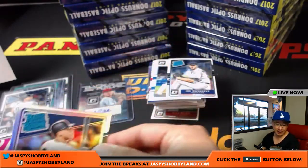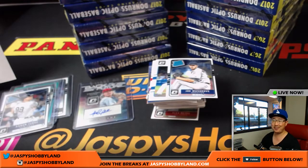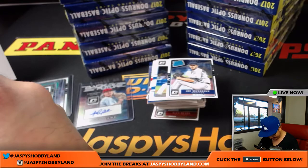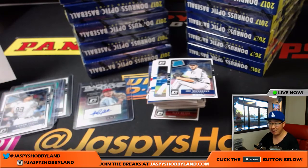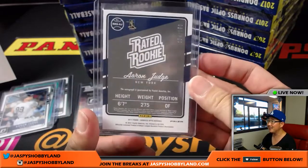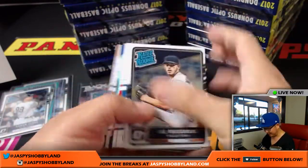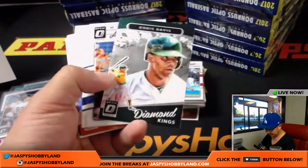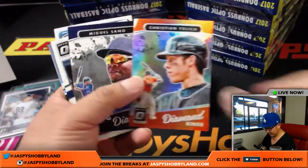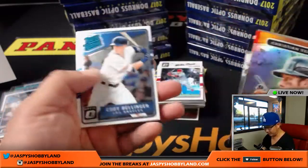On-card autograph. Aaron Judge for Ziggy. You can breathe easy now, Ziggs. You're good. Out of the second box, so you can just coast through the rest of this break with low stress. Lower stress. There you go. Aaron Judge right out of there. I can breathe a sigh of relief, too.